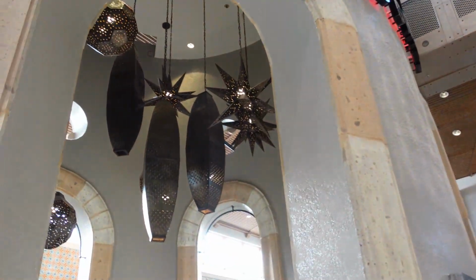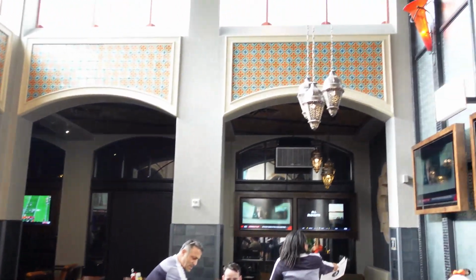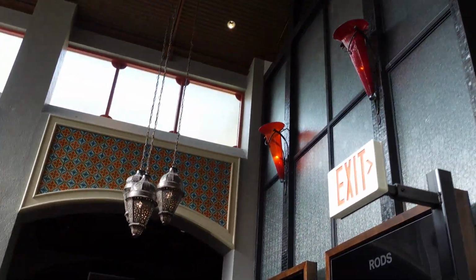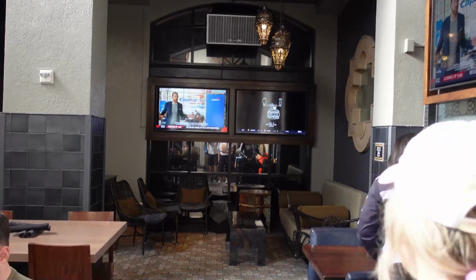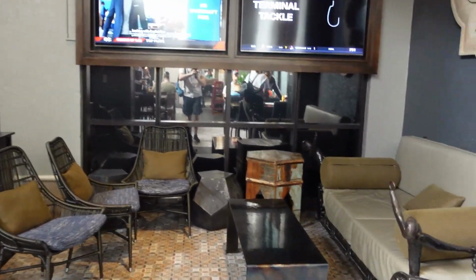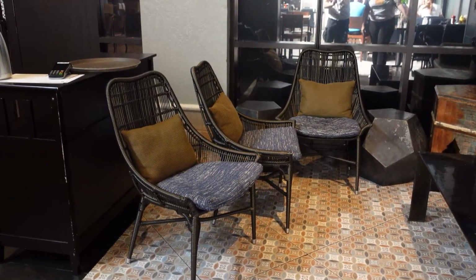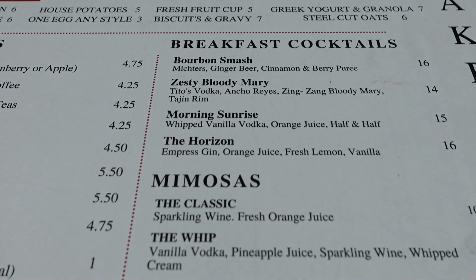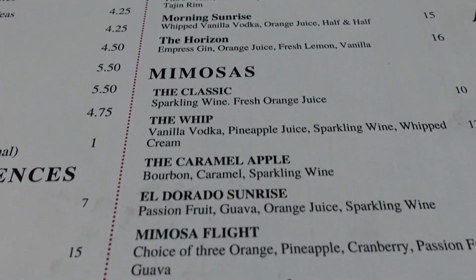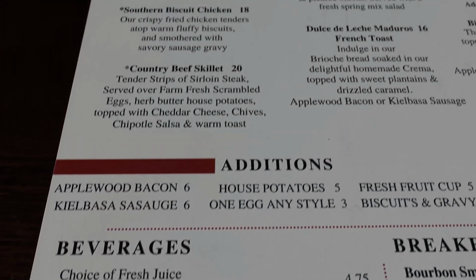We just got called. Let's head in. You can see that the styling of the restaurant definitely is reminiscent of that Mexican-American architecture that can be found throughout the Coronado Springs Resort. Nice little relaxing areas too. We've been seated, and what I didn't see before, they have breakfast cocktails too. If you want to wet your whistle in the morning, mimosas. I think we'll be sticking with the coffees though.